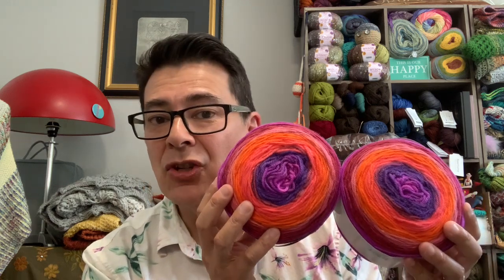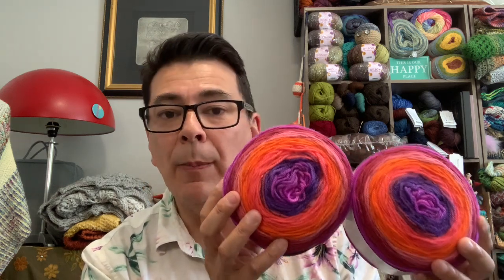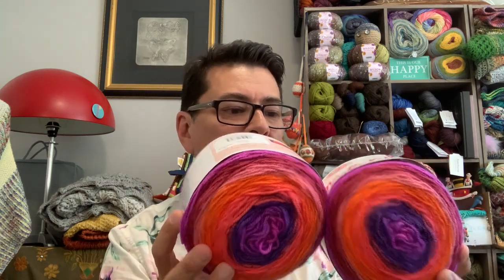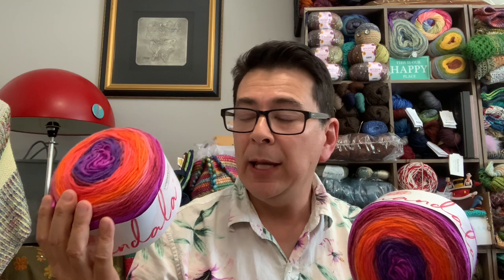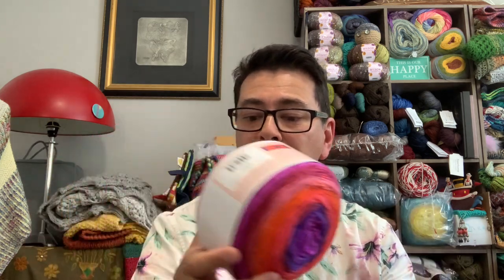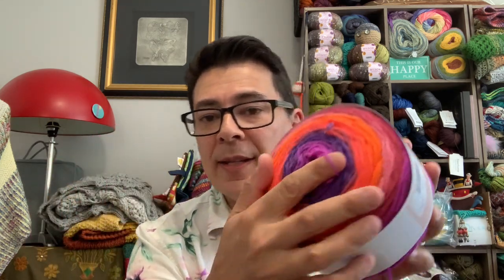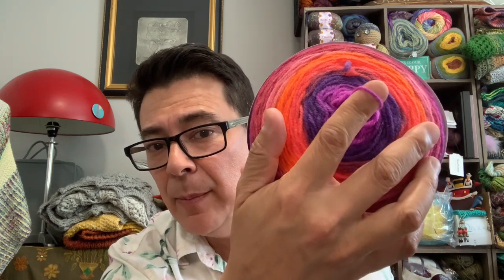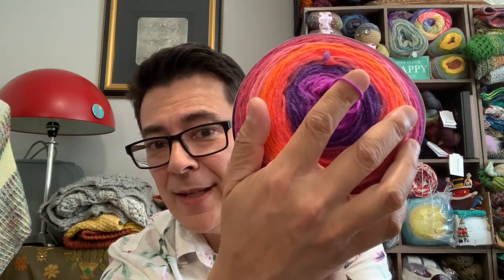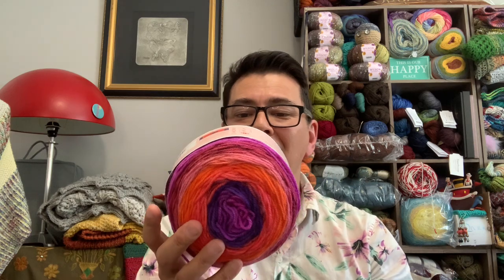So nothing's changed on the color striping numbers. And the yardage is the same, but for those of you who have not heard of the mandalas before and want to know a bit more about them, they're 100% acrylic. They're a 3-weight or a DK weight yarn. Let's take a look at that. I think it's a thinner weight in a thin 3, but I'll give it to them. Lion Brand, amazing. Love the colors.